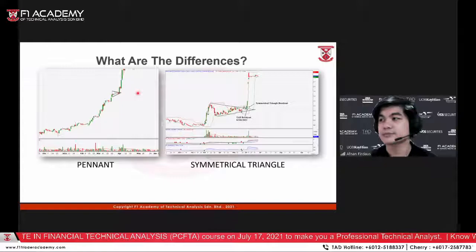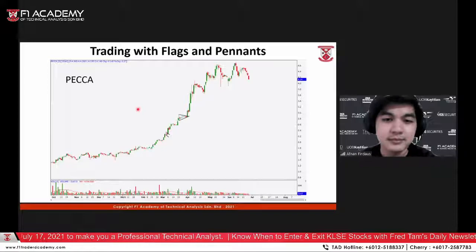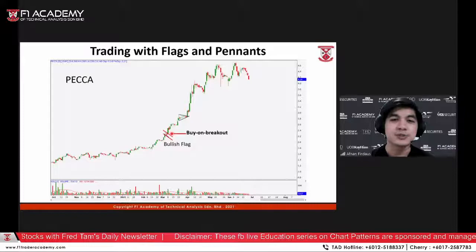Okay, now for the real examples of pennants and flags. The first one, we have Pekka. Here, you can see there's a bullish flag. If you see this, you can buy on breakout, because this chart pattern is telling us that price was consolidating, and now it's breaking out. It has broken out, which means it is continuing its bullish trend.